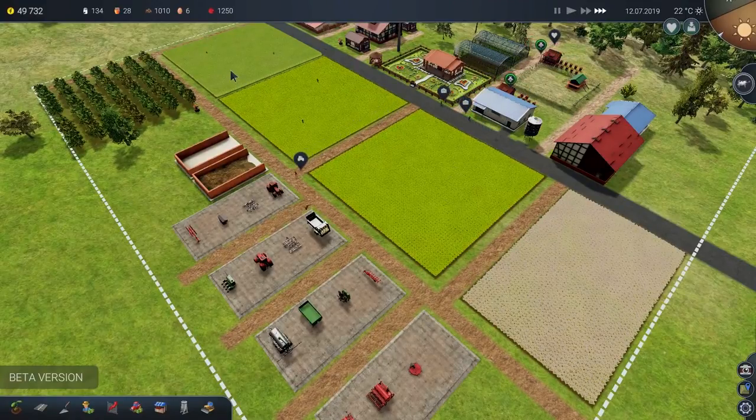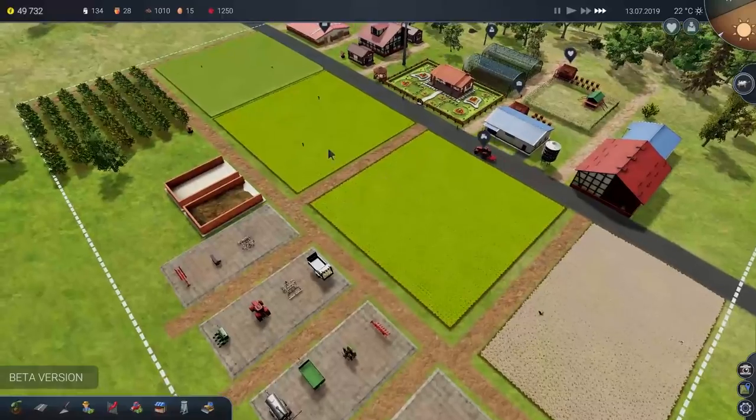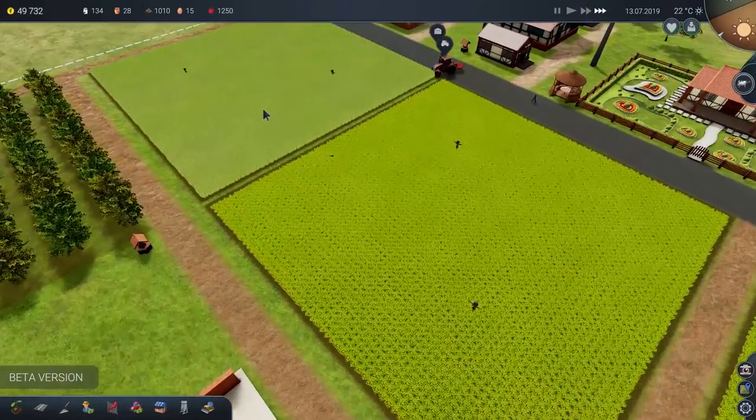I'm intrigued. So he's going to get his tractor. That one, the recently renovated one. Come down here, pick up the mower. Go along here. He's going to mow the field, which is fine.